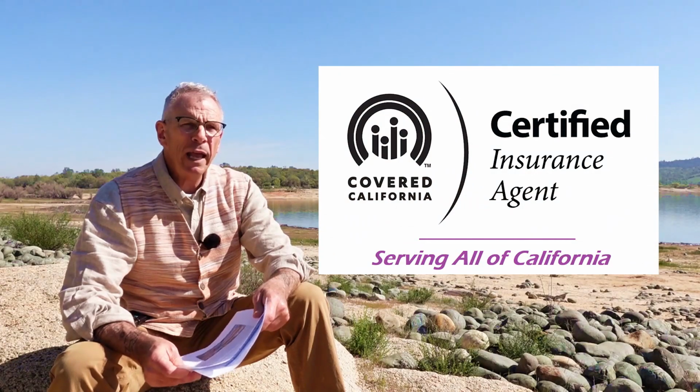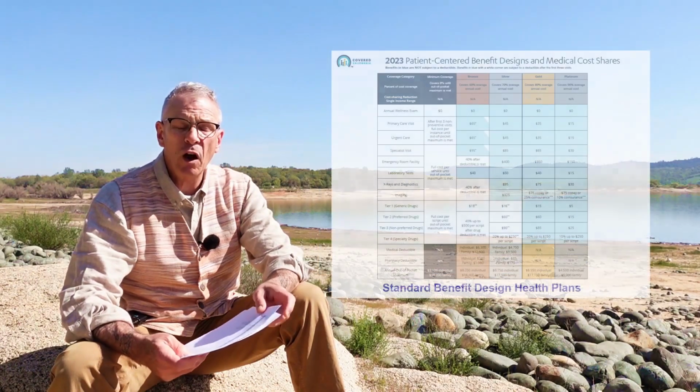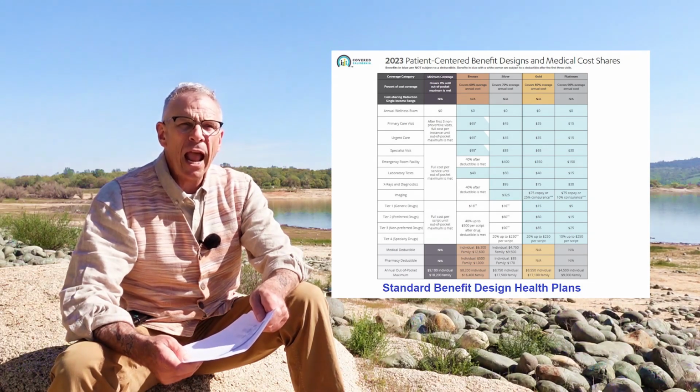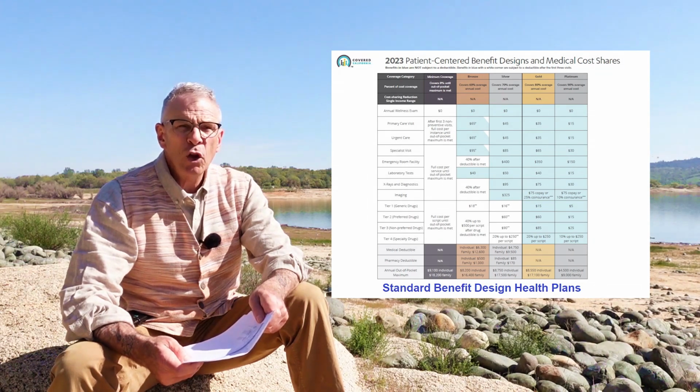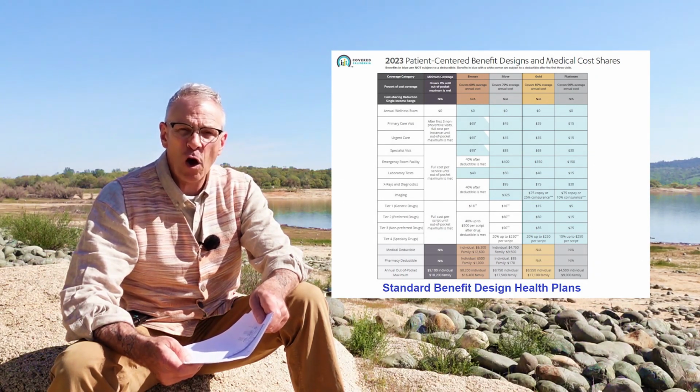Now, in California, all of the plans that are offered through Covered California are also offered off-exchange by the health plans, and the rates are essentially the same. They are exactly the same for the bronze, gold, and platinum plans. So a bronze 60 plan through Covered California, the full rate will be the same as if you enrolled in that plan off exchange with your favorite carrier.